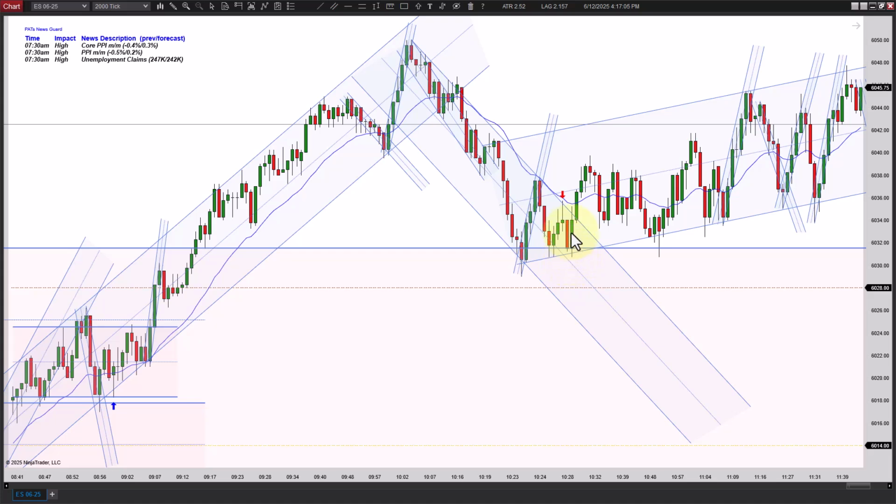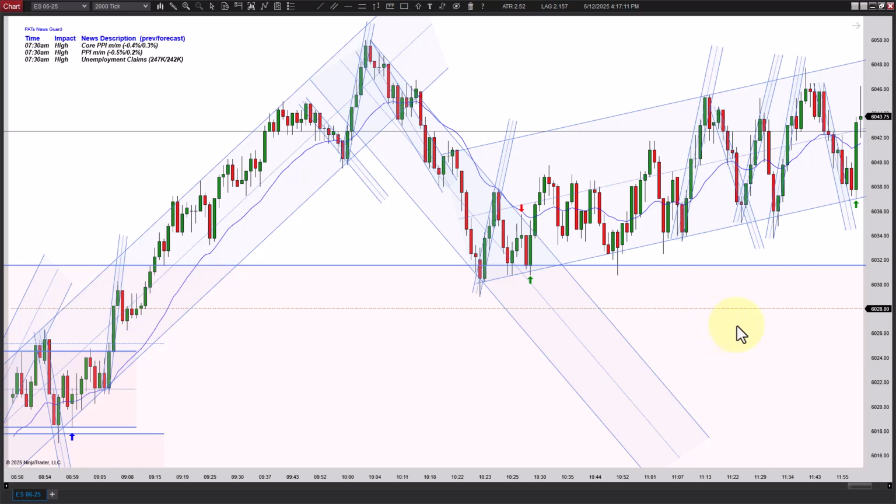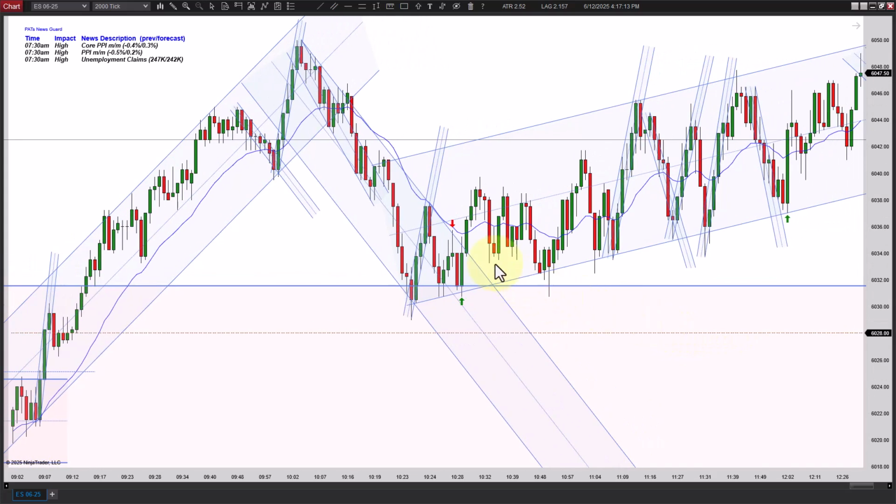And this actually breaks lower and fails and turns up. You would have to go long on the engulfing bar. Most of you should not do that. Most of you should ignore engulfing bars, and because it doesn't close in the upper 1/3, you can't go long way up here.